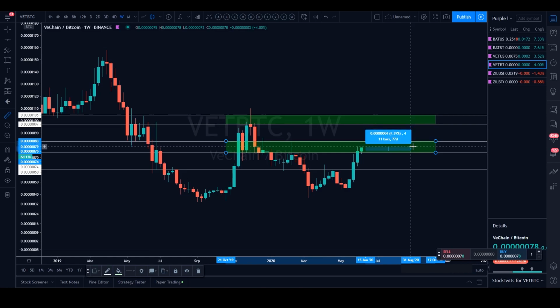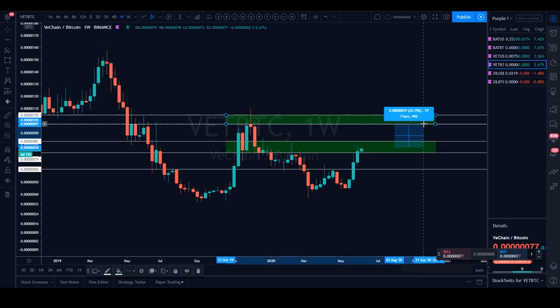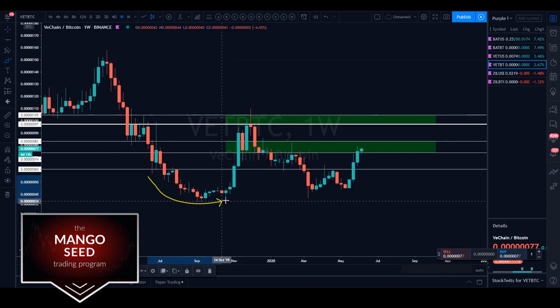Price going all the way up to, actually no, I'm going to take it from current price. Current price going all the way up to 83 sats is a good 6.5% to the upside. Going all the way to the next major zone of resistance is going to be a 24% move to the upside. Nothing to be scoffed at. And another thing I want you to notice here, I'm going to take this region here at 97 sats and make this line a bit thicker, because this actually marks the neckline of a massive double bottom.